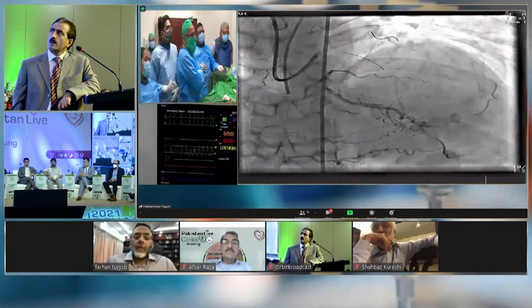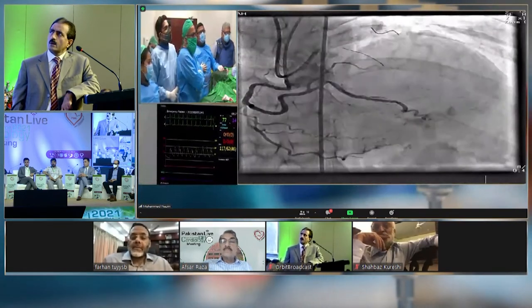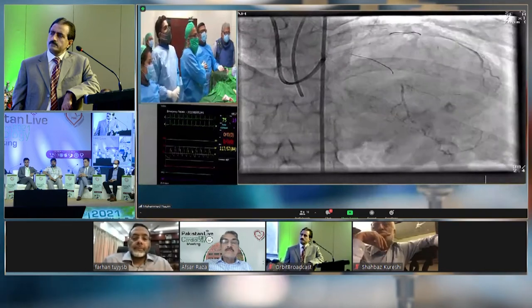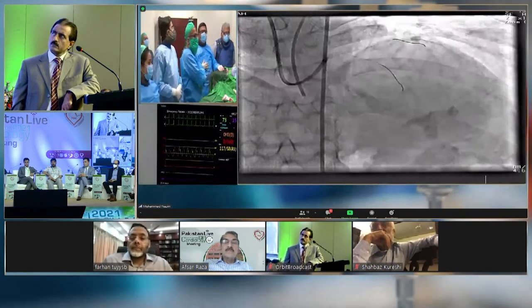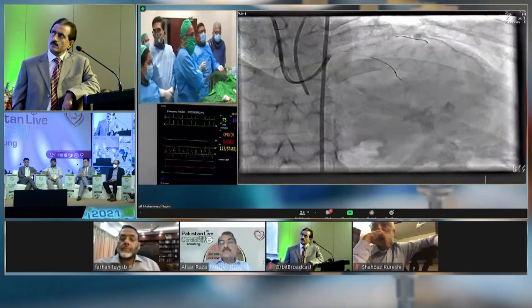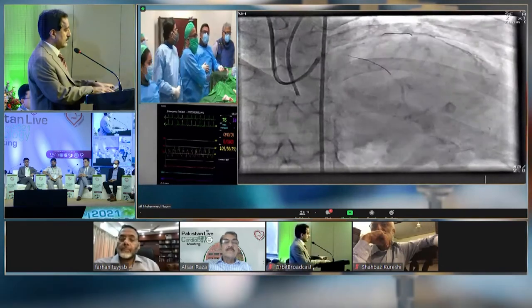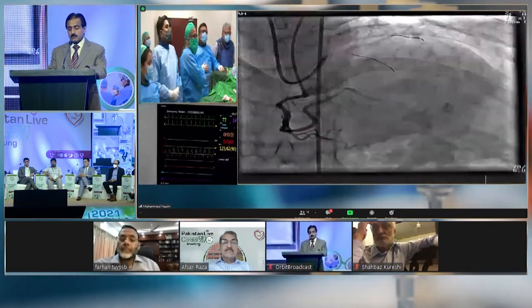Yes. And what is your analysis? Is this a recent occlusion or a chronic total occlusion? The wire behaved, because we went with the intermediate wire, that is Pilot 50. With slight manipulation, it went easily. So probably this seems to be an acute on chronic occlusion.